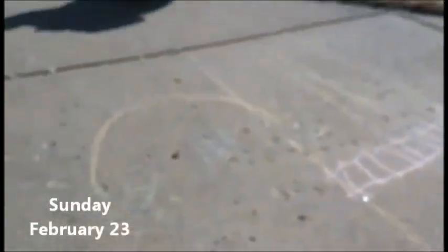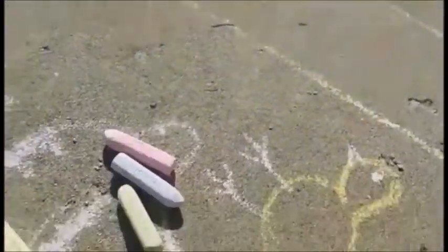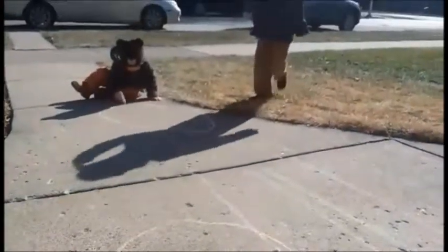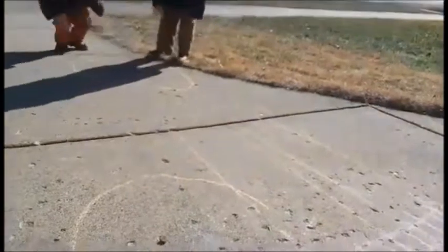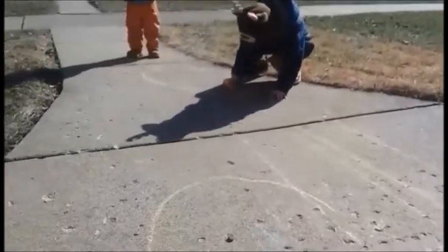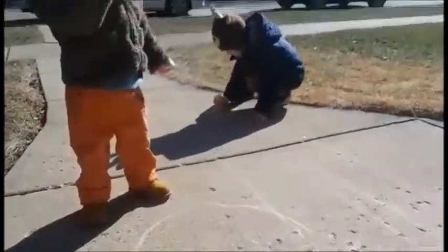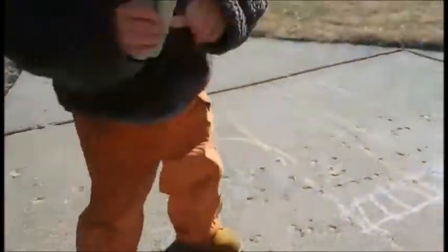Hey guys, we finally got a little heat wave here, so I decided to take the boys outside for these 2 days. And as you can see, they're clearly loving it. The sun was just so nice and warm, and I was just happy we got 2 days of full sunshine.